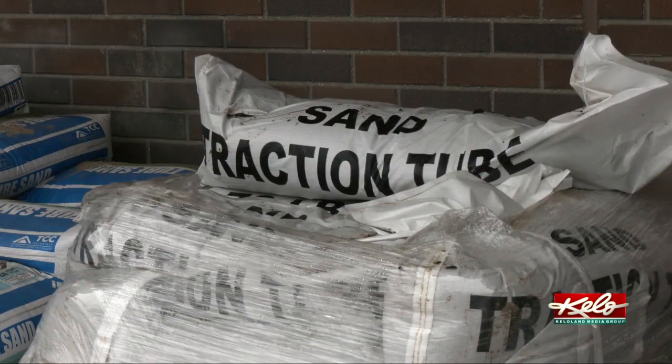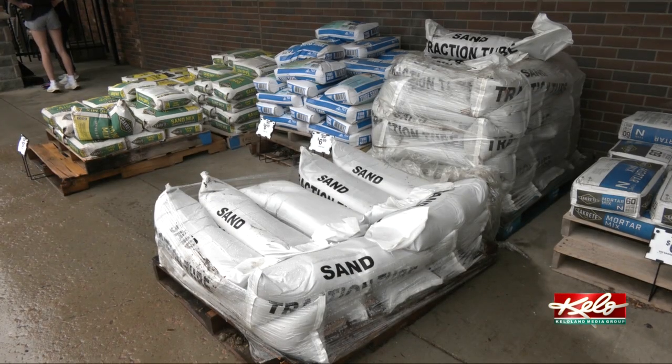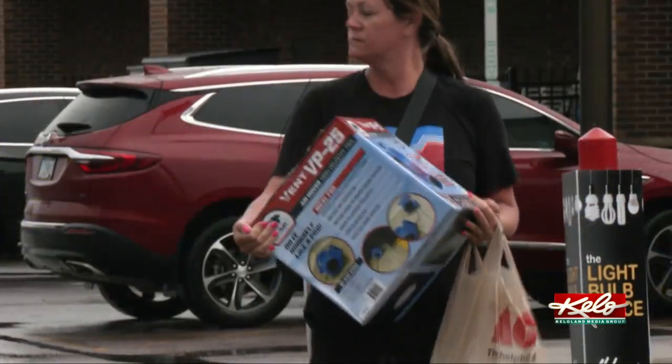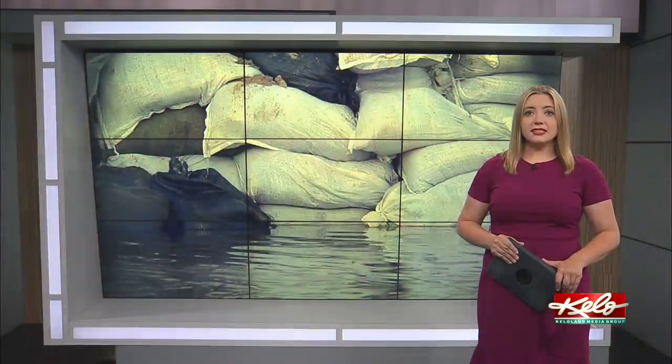Ace had sold dozens of the sandbags by mid-morning. They expect the fresh shipments arriving will help them keep up with the demand from customers who are trying to keep up with all the rain. In Sioux Falls, Perry Groten, KELOLAND News. Ace keeps sandbags in stock year-round because a lot of customers use them for added weight for their vehicles during the winter time.